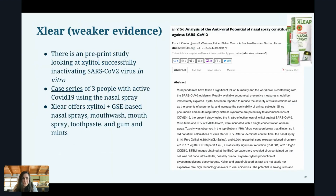Now this one, I might be butchering the name. Exlier. I'm just going to call it that. I'm probably pronouncing it wrong. These guys actually got called out by the FDA saying, hey, you're selling this for indications that you don't have evidence for. So then basically some studies started coming out, but most of them are in vitro, meaning in a lab or in a petri dish. And they did show that xylitol does inactivate SARS-CoV-2 virus pretty effectively in a petri dish.